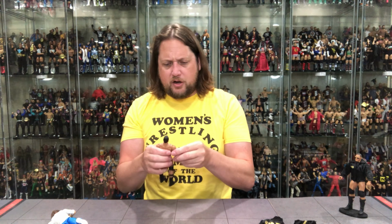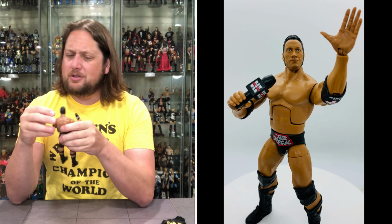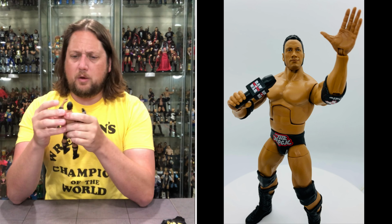Let's look at the Rock figure first. Much improved version of The Rock over the Defining Moments Rock we had in the past. Something about that one just never did a lot for me. We got a little bit of a loose ab crunch on here, though. I don't like that one bit.